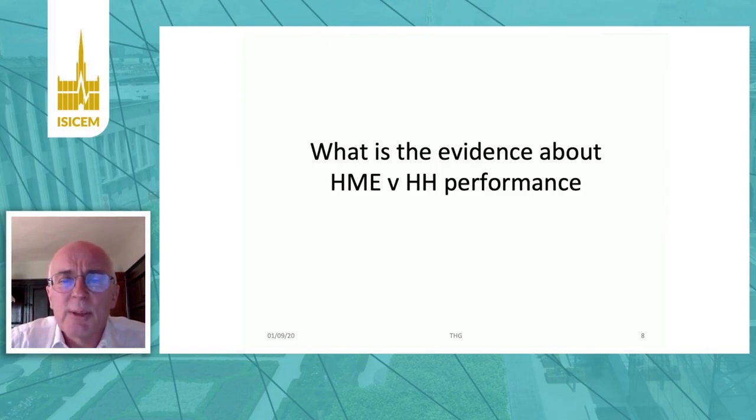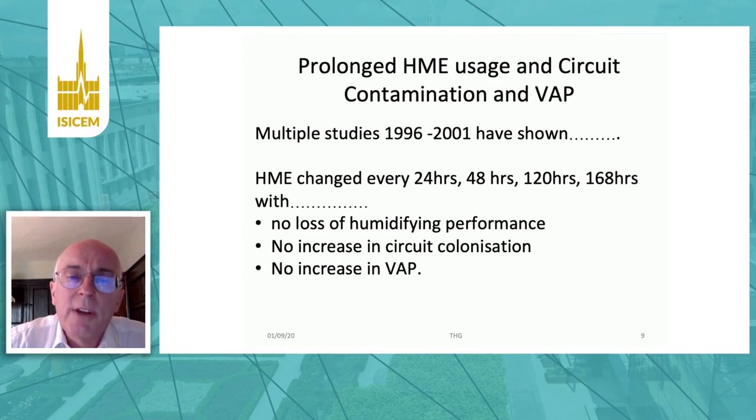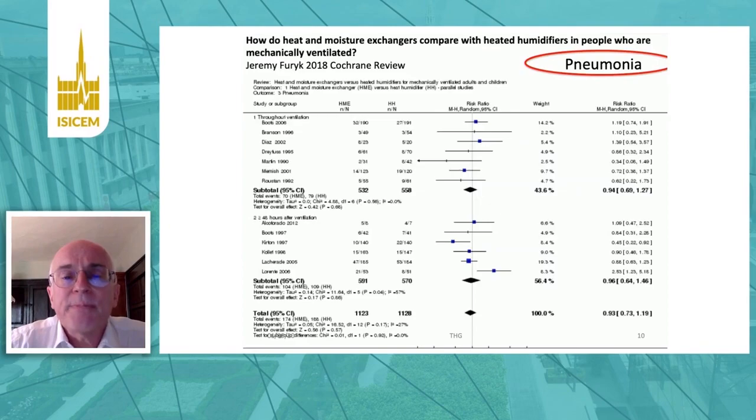So what is the evidence about the performance of HME versus heated humidification? Well, we know through multiple studies that they can be used over sustained periods of time, up to 7 days, with no loss of humidifying performance and no obvious increase in risks of circuit colonization. This meta-analysis, published in 2018, a Cochrane review, showed clearly that there was a lower incidence of circuit colonization with HMEs versus heated humidification.